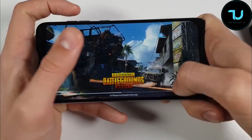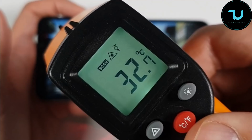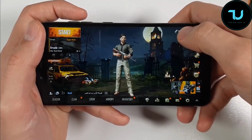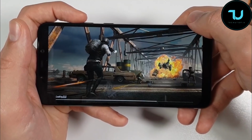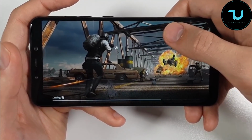Continue. And lobby. Anyway, let's show you here after 5 minutes of the game, 33 degrees, not bad, but we're gonna wait until half hour passes. Again, immediately go to the start, bro. Not bad at all here.